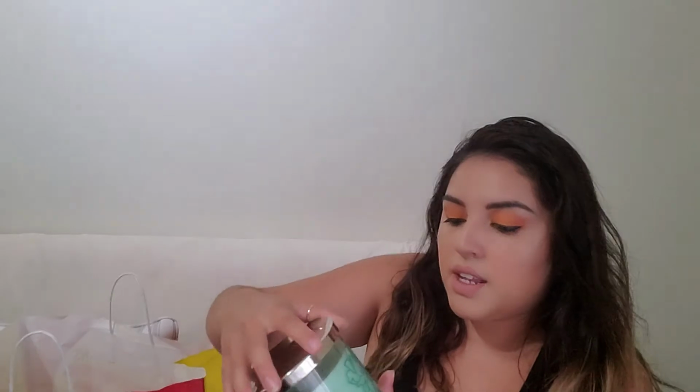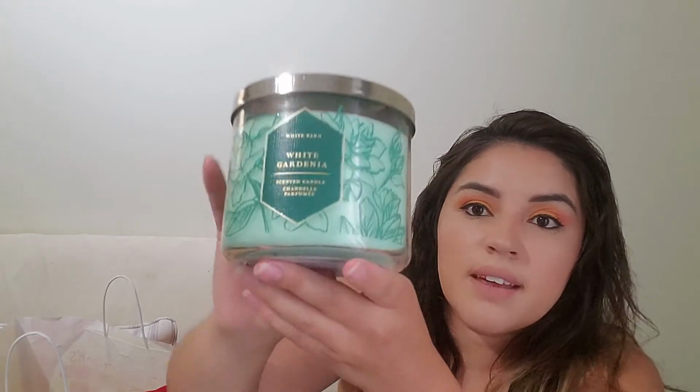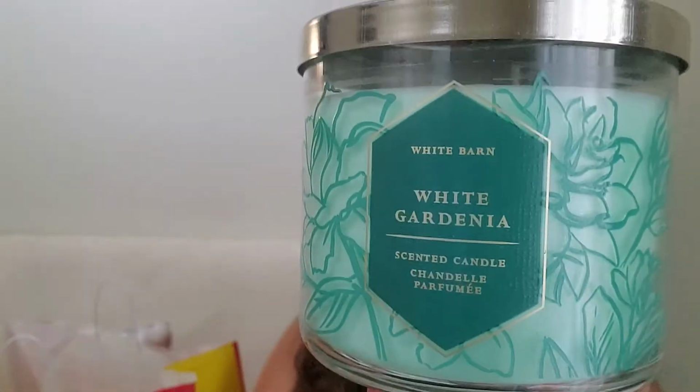I have another one here. It's also a white gardenia. The other one was Rainforest, and this is White Gardenia. Now they smell the same, it's the same thing, just a different name. But I really like the smell of this one, and I feel like this color can go really well with the summertime.